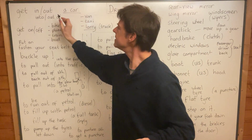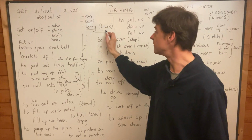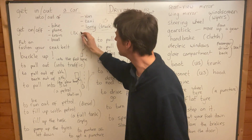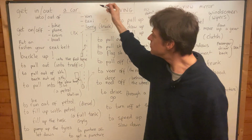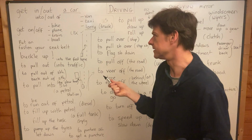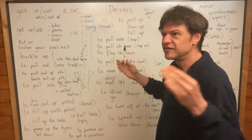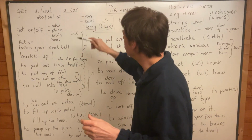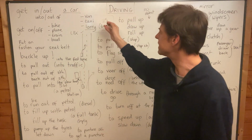So you get in and get out for cars, vans, taxis, lorries, trucks. Now remember, that's US English. US is truck, UK is lorry. So that's another difference, yeah, between UK and US English. So you get in and get out for all of these vehicles which you drive with a steering wheel, yeah? Notice that they're all kind of like boxes. And what I mean is you can understand why we say get in and get out, because they're all kind of like a box. A car is like a metal box, a van, a lorry, a taxi, they're all like metal boxes.